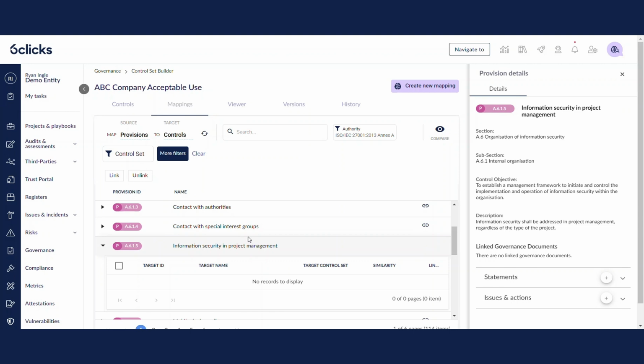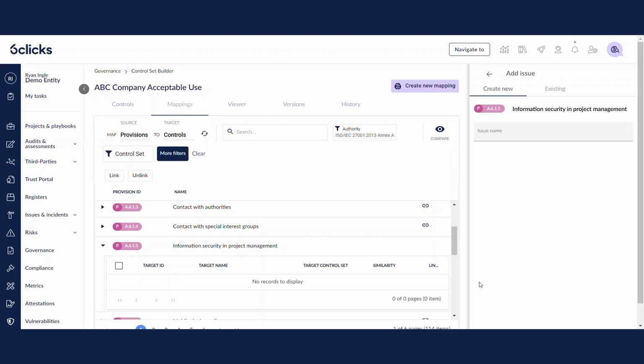And I can do a few different things. I can go to the right-hand side and click the plus icon for creating a statement. Or let's just say I want to create an issue or action. Click the plus icon. Now, in creating this issue, I have a few different options. I can create one from scratch, or I can choose from my existing ones, which live in my issues repository.